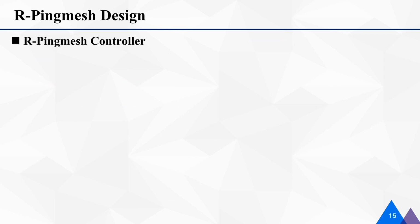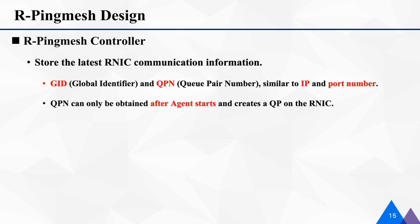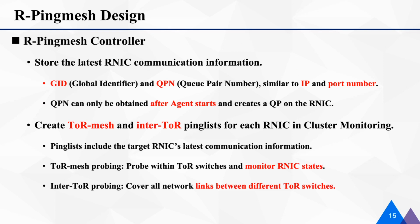Next, we introduce each component of R-Pingmesh. For controller, it has two core missions. The first mission is to store the latest communication information of each RNIC, including GID and QPN. The second mission is to create TOR mesh ping list and inter-TOR ping list for each RNIC.